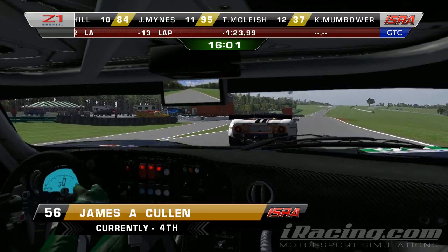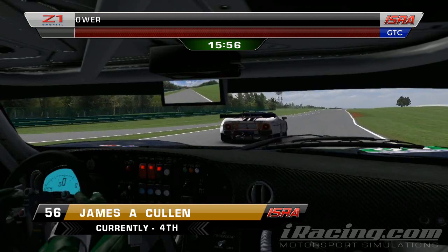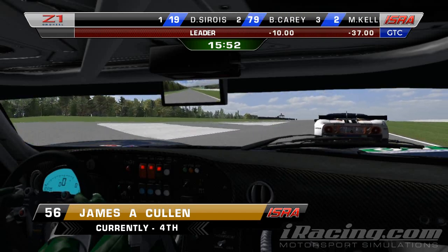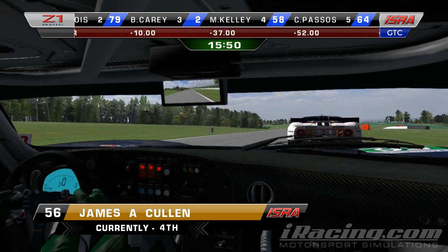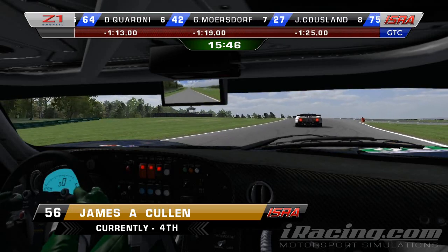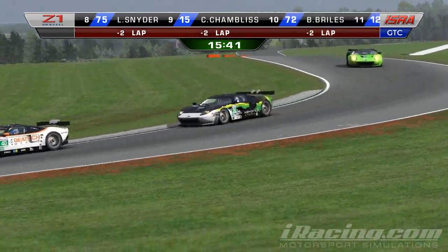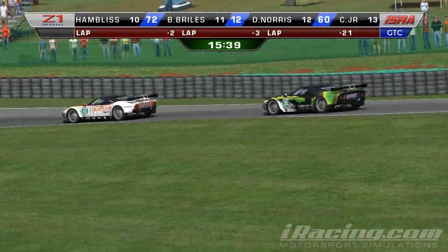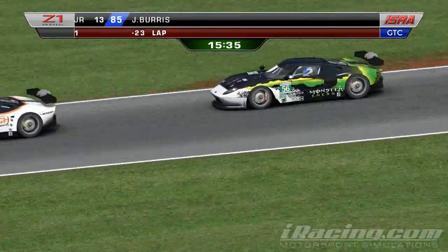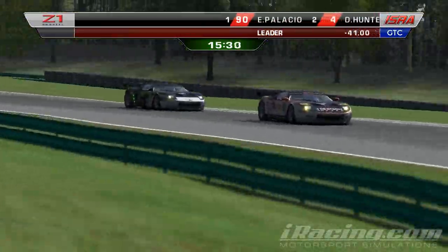Now, was that Don Hunter off at Oak Tree? I think I saw another car off at Oak Tree. I didn't see who it was. Yeah, it looked like someone was nose into the tires. Yeah, I missed who that was. I don't think it was Don Hunter because he's not losing all that much time to Eric Palacio. No, it looked like a yellow car. Don Hunter's 40 seconds down now, so that might have been him. We'll have to keep an eye and see if Timothy Stoll manages to get by for 3rd place, because they're quite close now, so it could have been Don Hunter.